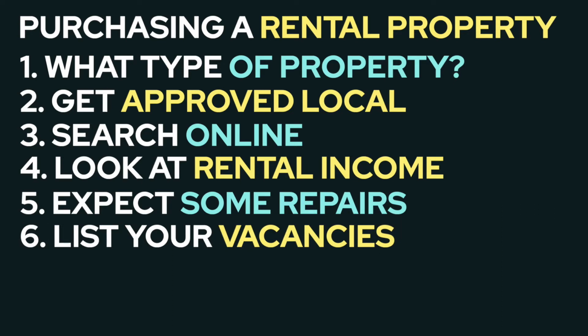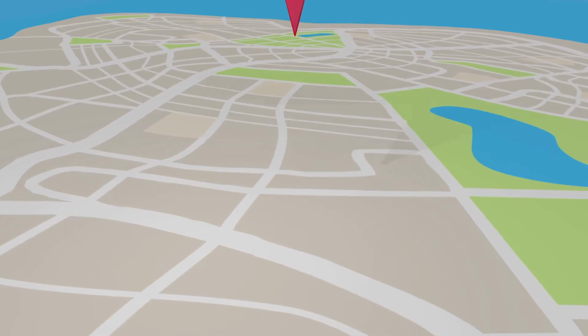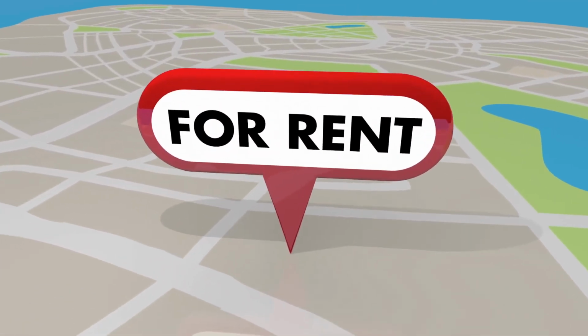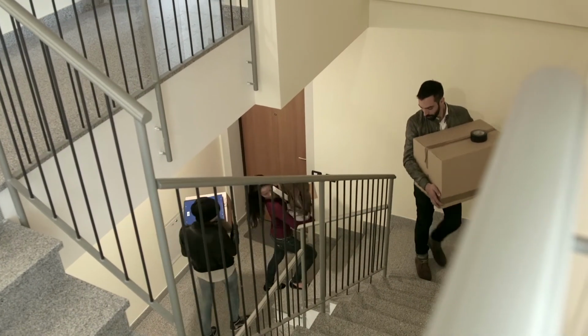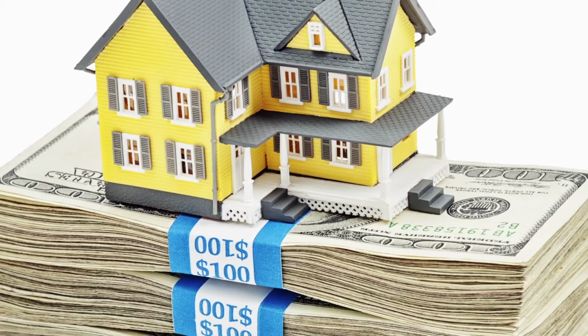Another thing you want to do is list your vacancies. If you know a tenant is moving out, list it as far in advance as you can. Around 60 days or so, or no less than 45 days in advance, so that you can get qualified tenants in line for when that person is about to move out. You have a few days to clean up stuff. You're going to want to go through the property before they move out, so you know exactly what you need to have done in between those two tenants. But get a tenant in there as soon as possible. When you minimize the amount of vacancy you have, you boost your profit.